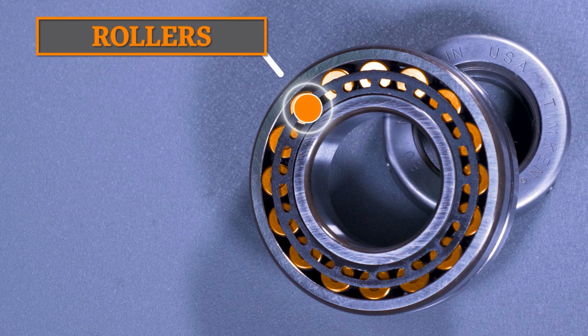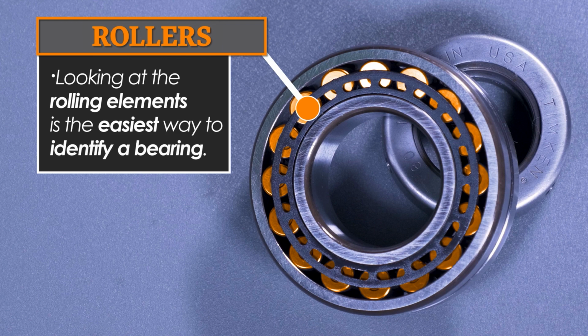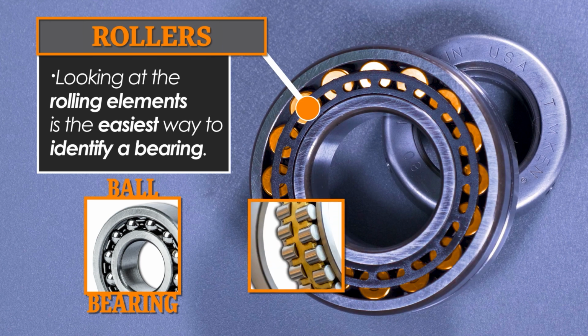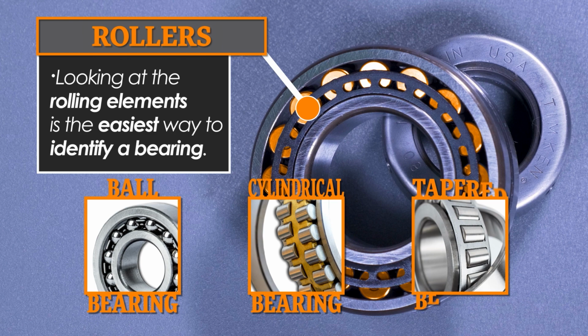Speaking of rollers, these provide the load bearing and friction reduction in a bearing. Looking at the rolling elements is the easiest way to identify a bearing. If it contains balls, it's a ball bearing. How about cylinders? A cylindrical roller bearing. Are they tapered rollers? Then you've got a tapered roller bearing, my friend.